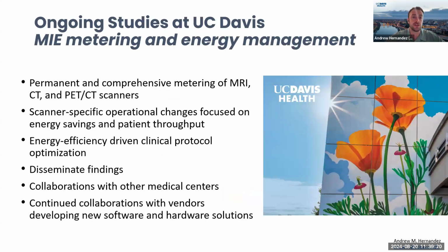Next slide. There are many ongoing projects at UC Davis. We've successfully installed some permanent metering, and we're working on comprehensive metering. So not only metering the main power distribution unit for these systems, but as Omkar has alluded to before, also metering the chilled water supply, if applicable, and looking at the energy consumption of the HVAC systems in all of these imaging suites. Also, we want to look at scanner-specific operational changes, like some of the examples I was showing in the previous slides.